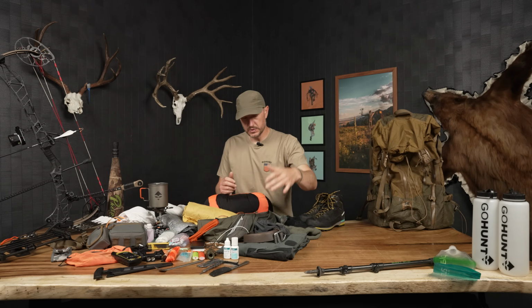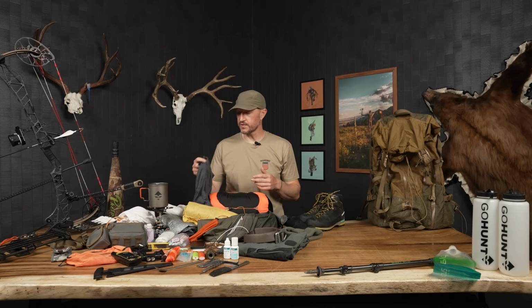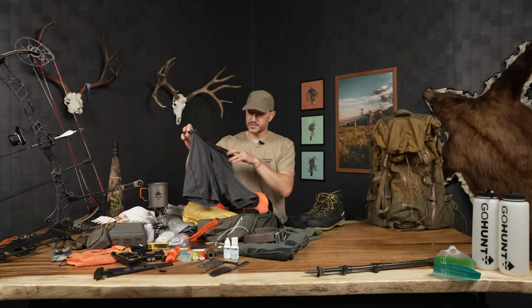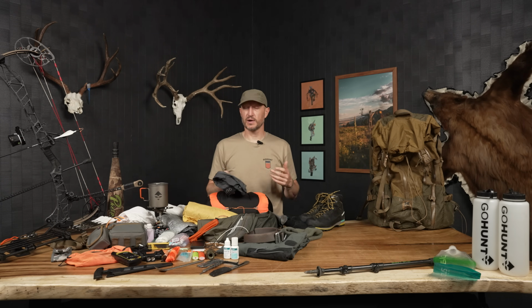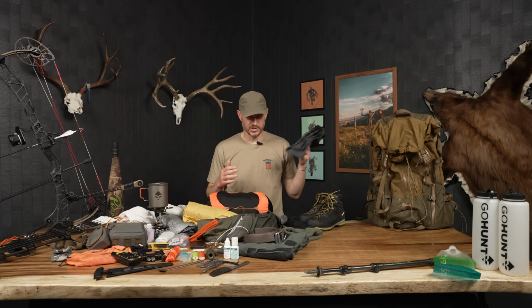Moving over into underwear. You gotta have a good pair of underwear. People like merino. My choice is actually synthetic for underwear, and this is my favorite. So it's the Outdoor Research Echo Boxer Brief. Super lightweight, dries really fast. I've had no chafing issues with that. I would say if you find a good pair of underwear that you like, that you don't have any issues with chafing or whatever it might be.